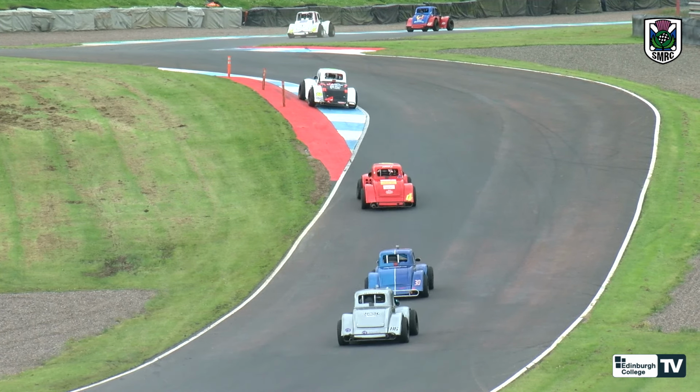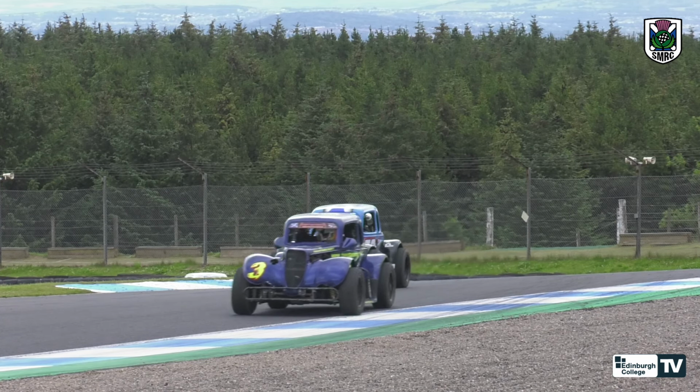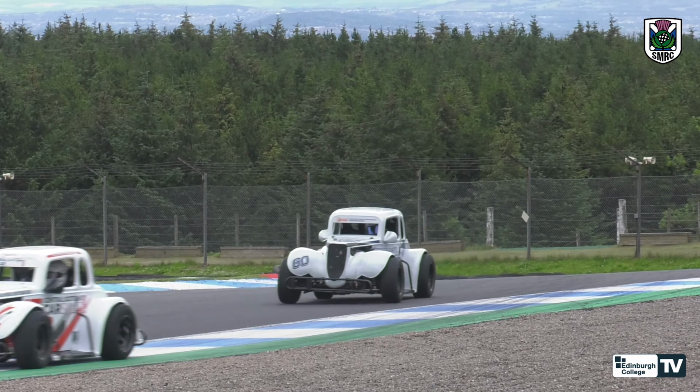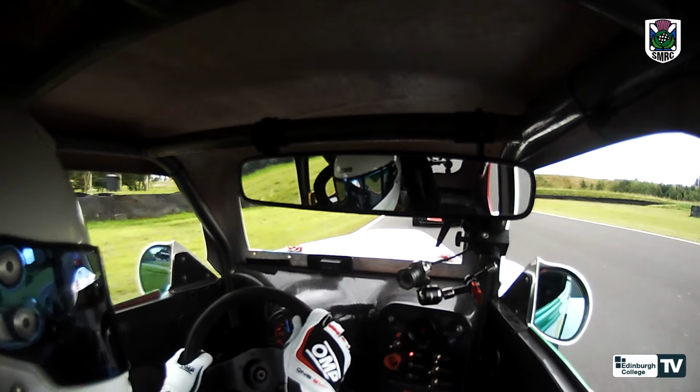There's Clark just going through the chicane ahead of the red car. There is Colin McNeil. Clark corner, Hunter, Patterson, Black, McGill and Newell together, and a little bit of gap back to Waite and Paxton. Paxton going very well this weekend. We go on board with Michael.